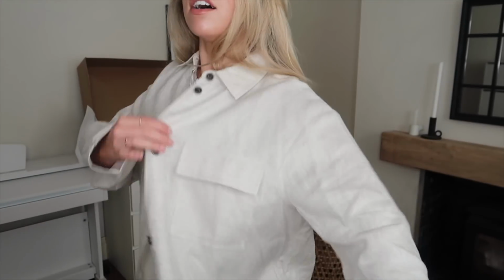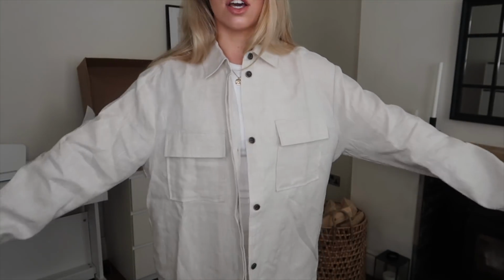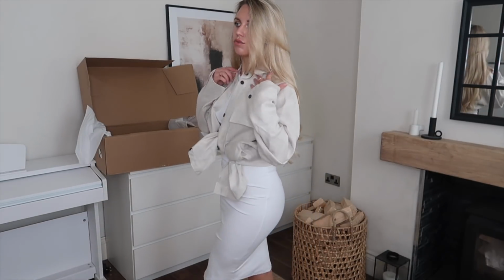And yeah, I love the linen shirt. I think this is great quality. You could even style it tied up like that in the middle. I think I'm really happy with it. I love the colour of it. It's a really nice stone kind of colour.